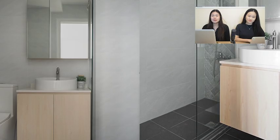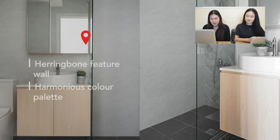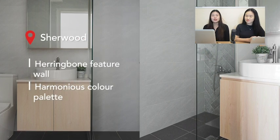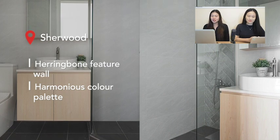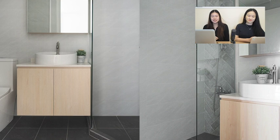Next bathroom we have is at Sherwood Condo. So here is actually similar to Limbang, and here you can also see that there's a feature wall at the shower area with a pattern tile, and it's called the herringbone laid tile. So actually it creates this visual interest, this texture and contrast. So you're not just looking at tiles but more of a character in the bathroom.